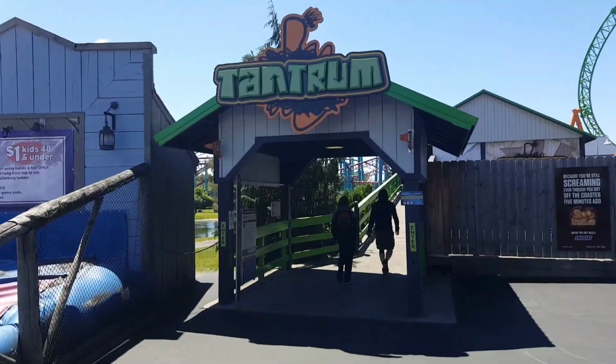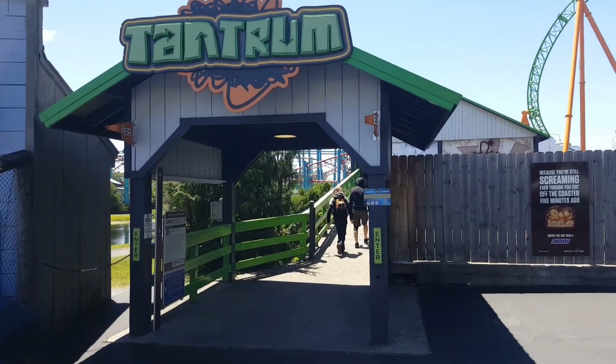And right next to Mind Eraser is Tantrum, a Gerstlauer Eurofighter model.